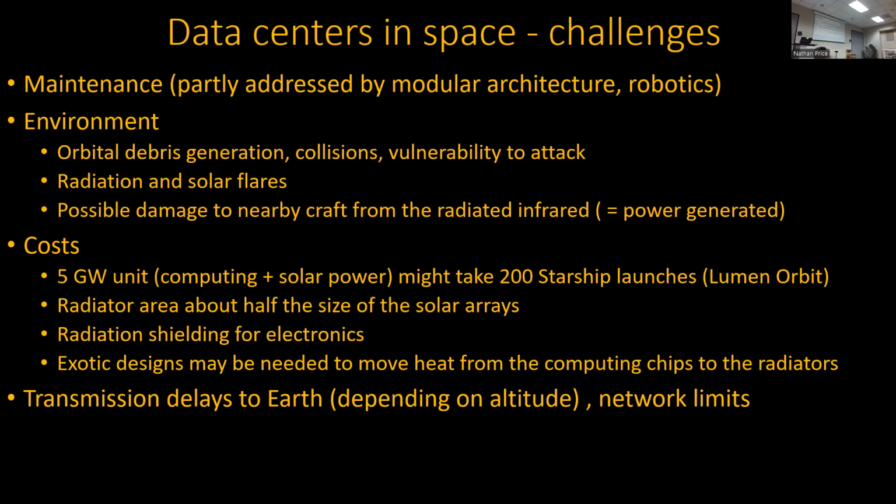All right, so challenges with this. Maintenance. How the heck do you maintain the thing? Well, when pieces fail, you just have to be able to move them out and drop them back in the atmosphere or bring them back. So that means a very modular architecture, and they'll have to have robotics to do this. You're never going to be able to have a bunch of astronauts up there maintaining this stuff at any reasonable cost.